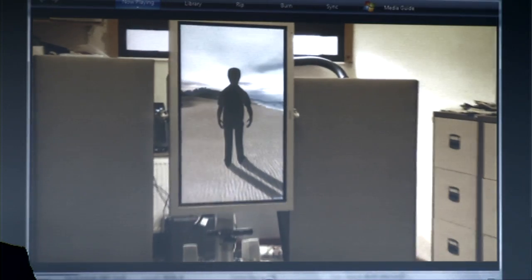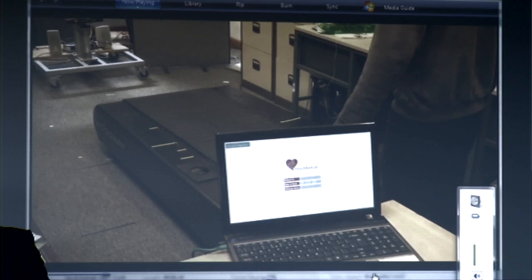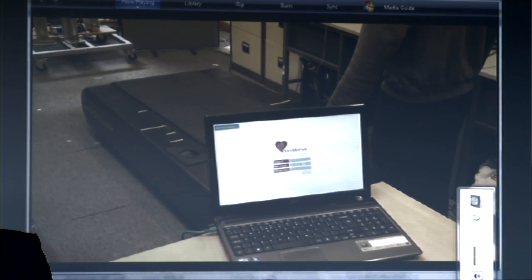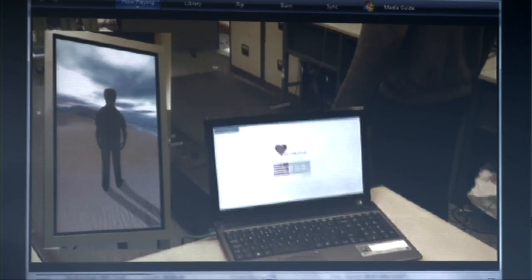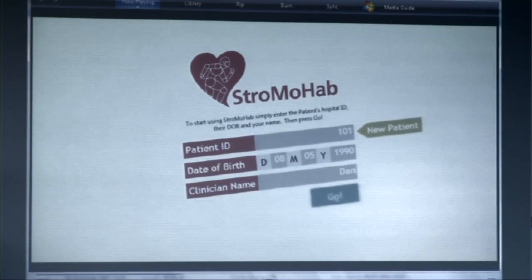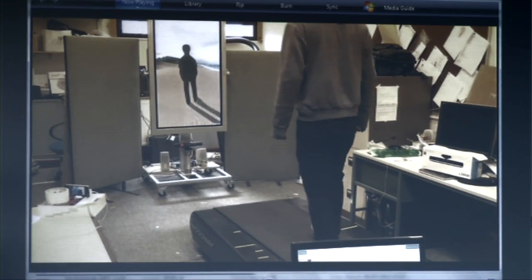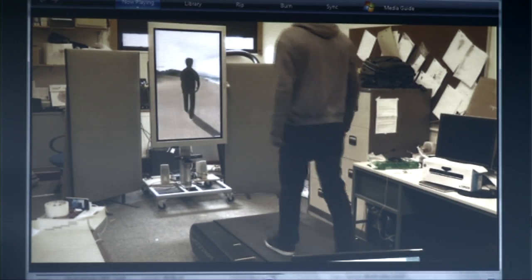This is the Stromo Hub system. This can be wheeled up to the front of any treadmill, and then a tablet computer or other as the control interface. Today this laptop will play the role of our tablet computer. If you'd like to give us a wave with your left arm, a little bit. There we go. And a clinician name. And he's going to press the go button. And we get taken to the main user interface. We can see that this is a new patient, so there are no existing tests. And then if you would just like to get Dan started on the treadmill.